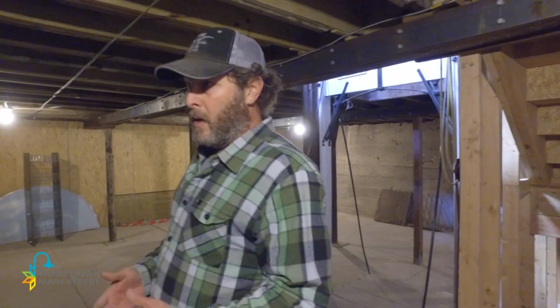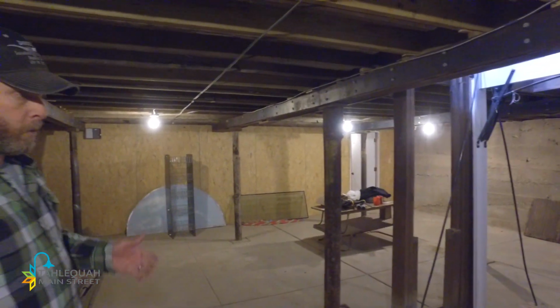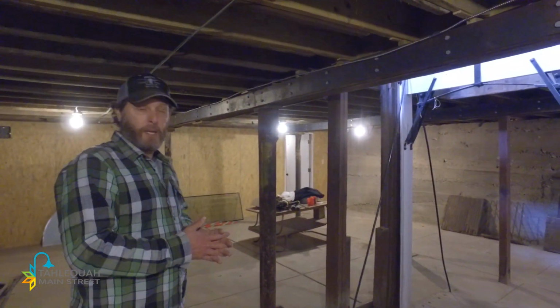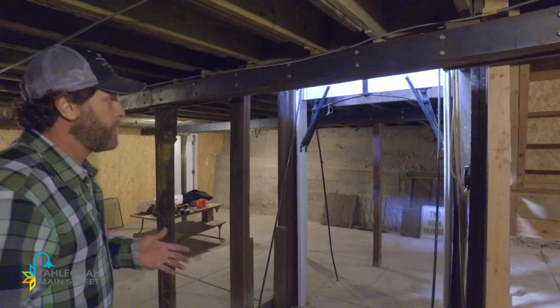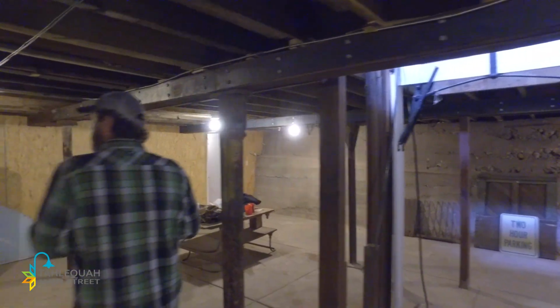And in doing that, we wanted to go ahead, clean this up, have this ready for storage, refrigeration. You can even do a cool little bar speakeasy down here. A lot of different uses, but it's weatherproof and it is ready to go.